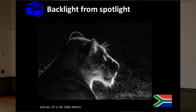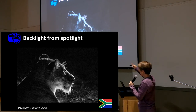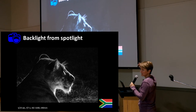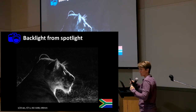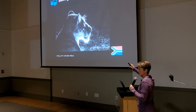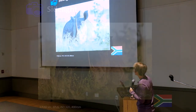Working with Tusk Photo, we had two vehicles out one night with photographers in it, and each of us had spotlights. So we would take turns. We came across this pride of lions, and we would take turns setting ourselves up where one group would spotlight to provide us the nice side light or back light, to give us the rim lighting. And then we would shoot, and then we would take turns. So again, when you're going with a group that knows what they're doing, you have much more opportunity to take a dream shot like this. This is one of the photos I've envisioned for a very long time, and finally was able to have some opportunity to work on it.